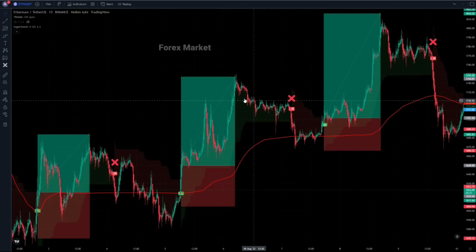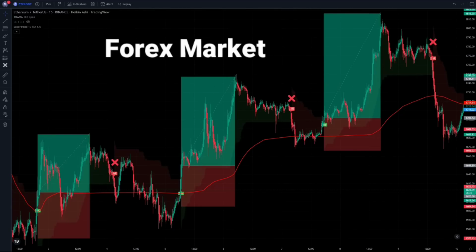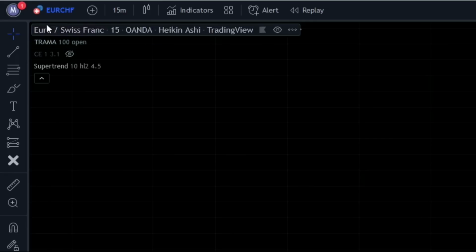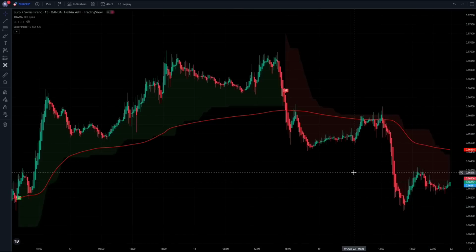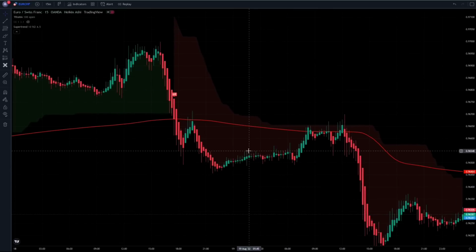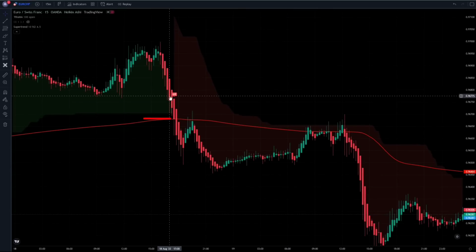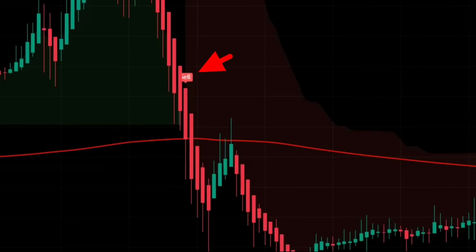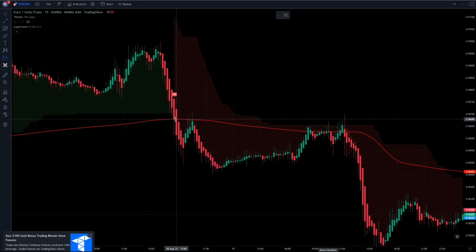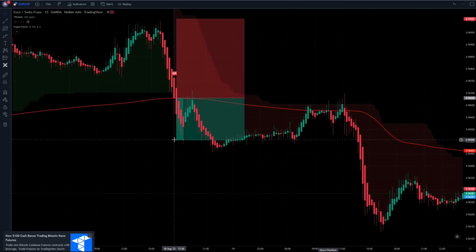Now let's see how it works in the Forex market. At present, I'm on the Euro CHF chart. From here, the trend is decreasing and Heikin Ashi candlesticks have cut the TRAMA red line downwards and at the same time Supertrend displays a selling signal. I enter a short trade here.